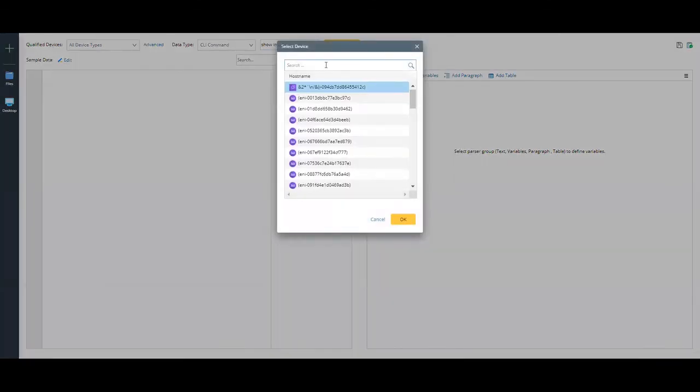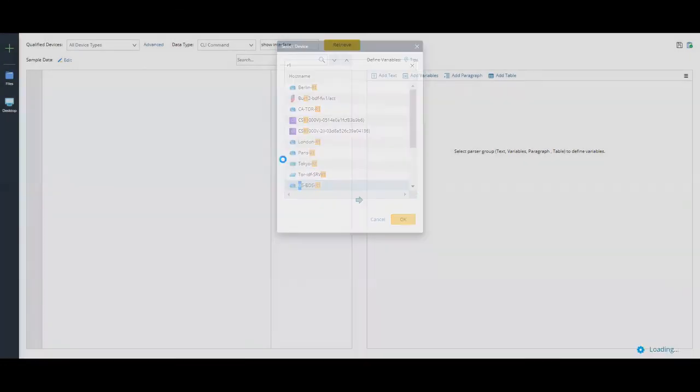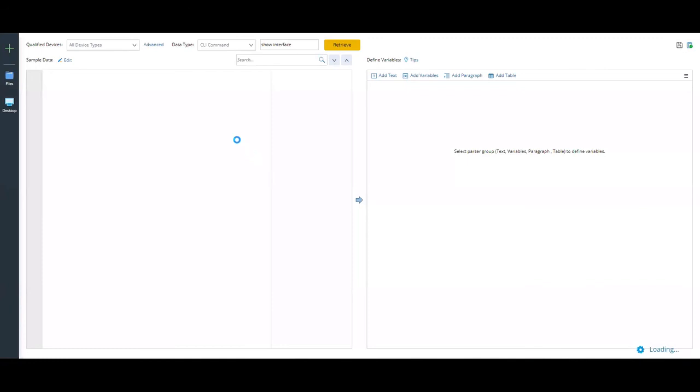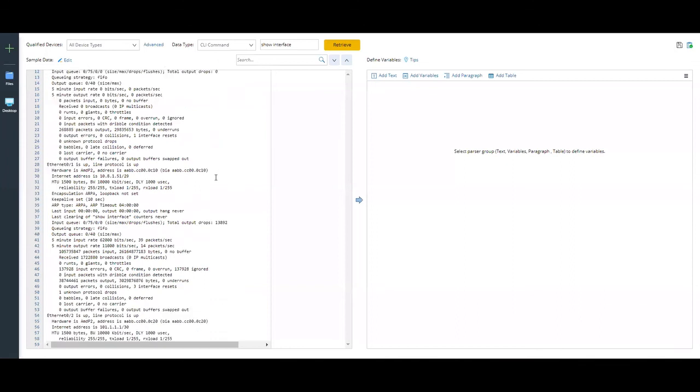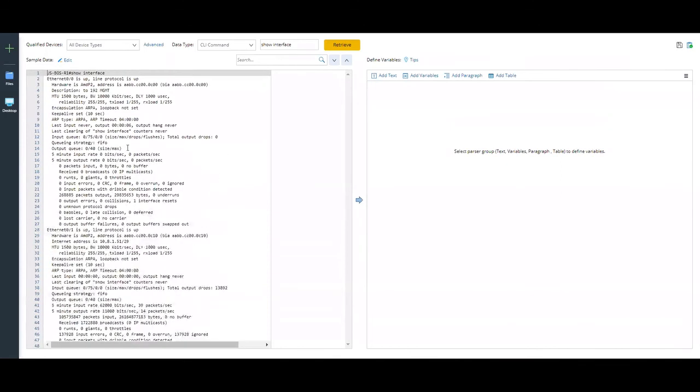So let's say I'm still interested in that main core router there, that R1 router. Let me see if I can pull that up. And I'll use that as a test case. There we go. And so now what NetBrain's going to do is it's going to execute that CLI command, pull the results in, show it right inside the visual parser. Okay, great. So again, lots of information that flies by for each of these interfaces, but I'm really only interested in a couple of things here, right?